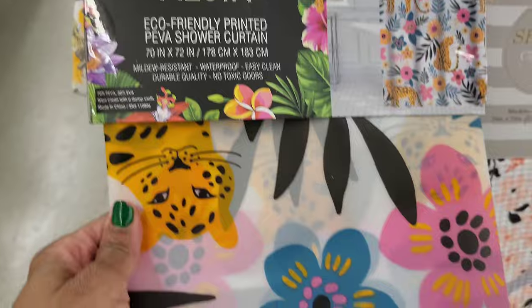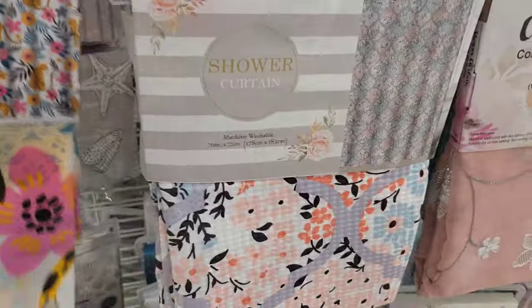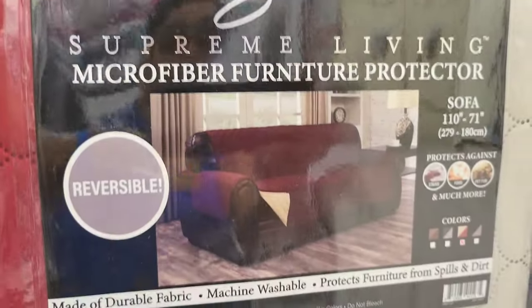See, like this right here, if this was in a kid's bathroom, I guess it's kids because it has that little animal, looks like a little kid animal. You could just make it colorful and cute and put two on there. One for the decor and one for the liner. Just saying.